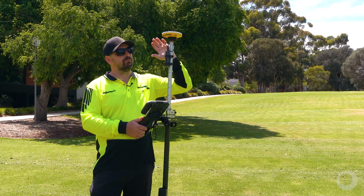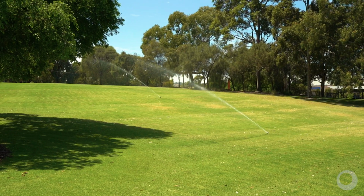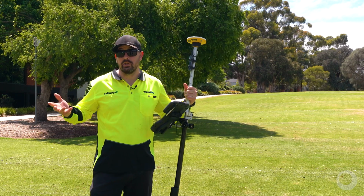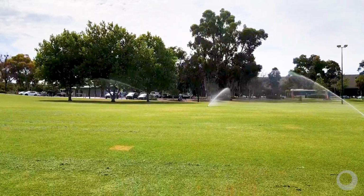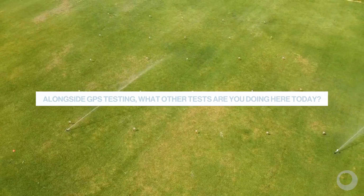What we've done is we've located all the sprinklers on site, so they've got it down to 1 centimetre accuracy of where those actual sprinklers are, what station they are, and what the condition of that sprinkler is, whether that's tilted, sunken, whether it's okay, or whether it's, I guess, the wrong model or wrong nozzle. We're also recording the brand and the model of that sprinkler and also what station it is.